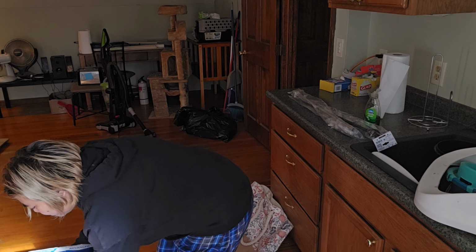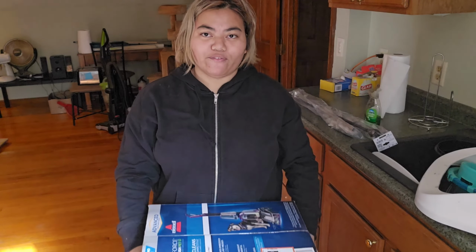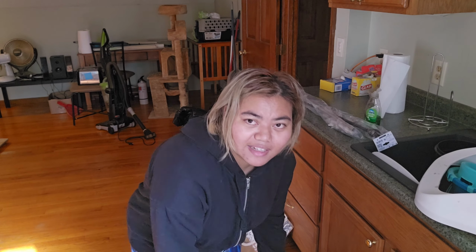And then up here, I actually got a carpet cleaner, and it works great for pets. I really like this one because it's simple, easy to carry around, lightweight, and inexpensive, roughly $99. They also have the bigger version available for, I think, $150. I could be wrong, don't quote me on that.